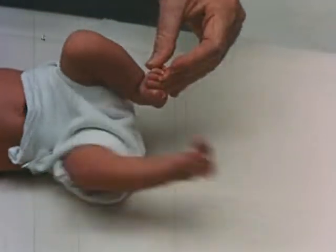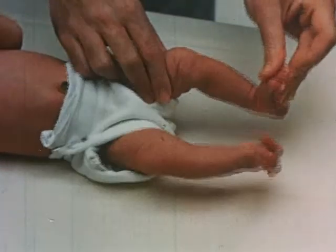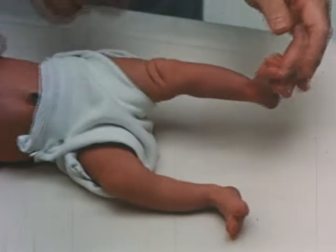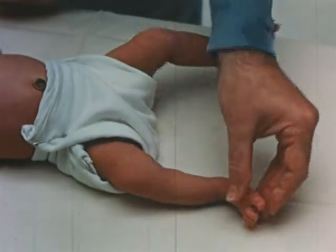Ankle clonus is best tested by pushing lightly against the sole of the foot, the entire leg being free in the air. Often none is obtained, but a considerable number of beats may be elicited in many normal infants. The average number of beats obtained should be recorded.